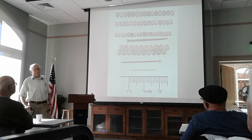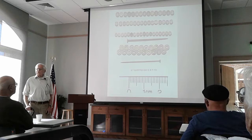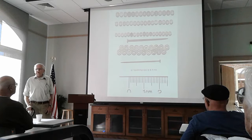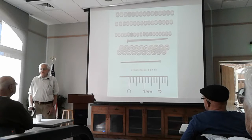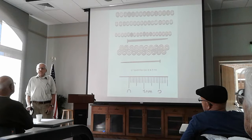That was the market. Watch bearings. And look at how small some of these are. Only about a millimeter. The market was mainly in Switzerland. They shipped most of them there.